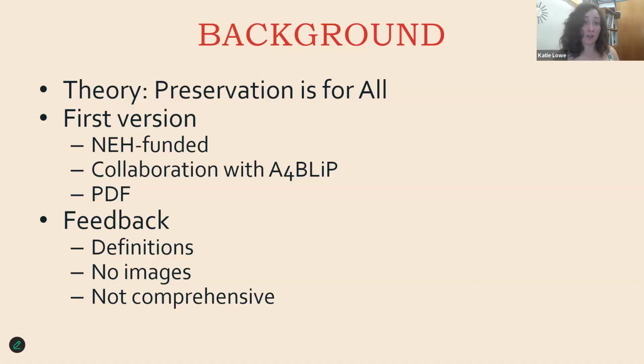The original version was a PDF. It had far fewer terms than we currently have. And it was comprehensive, but not as much as this current one is. And because it was a PDF, it was limited in terms of its searchability. It was very scrollable, but that's kind of it. We got some really excellent feedback about that first version.